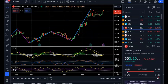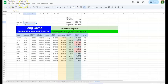I do not scan each morning for a bunch of stocks that meet certain technical criteria, stocks that I've never heard of. I only want to trade stocks that I know and love. This spreadsheet is called prediction, but nobody really can predict the market. All you can do is take a guess.